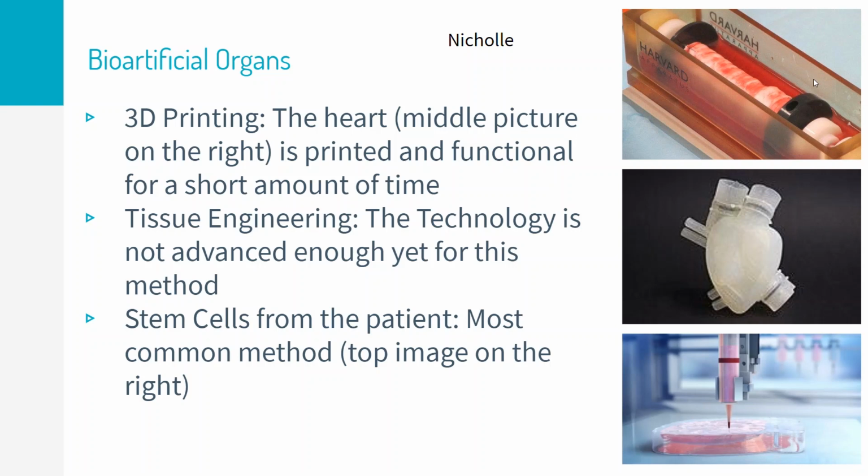mold for the organ. Harvard Apparatus Regenerative Technology, or HART, has made a trachea by taking a patient's stem cells from their bone marrow and placing it over a structure. There was a mesh made so that the cells could attach to it and begin to grow. It was placed on a rotating incubator until the trachea was ready to be implanted on the patient.